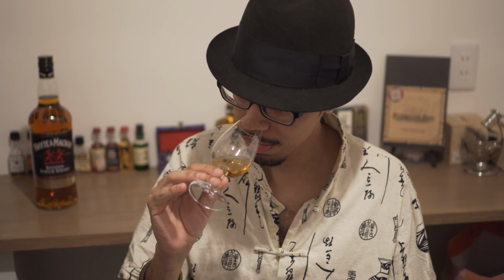Chocolate potentially, but it's kind of, is that ethanol or is that chocolate? The oranges is definitely there. Some caramel behind that, and then again some syrup. And that's about all that I can get out of this one.